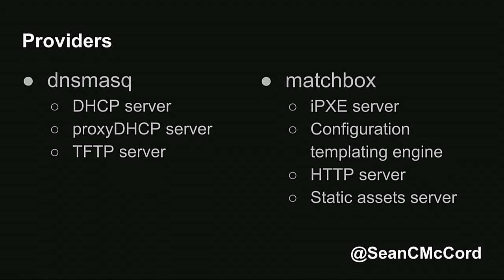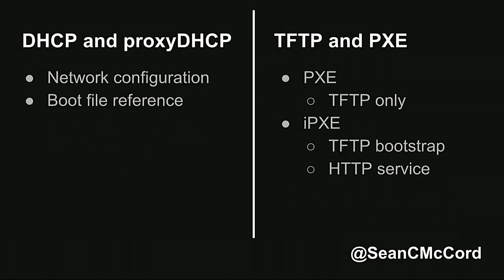So Matchbox itself is CoreOS's contribution to this end, and that is basically a web server that handles the iPXE, the configuration templating engine, the HTTP services, the static server assets, the TLS, the encryption, the authentication, all of the higher level tools that you need to get the server off the ground.